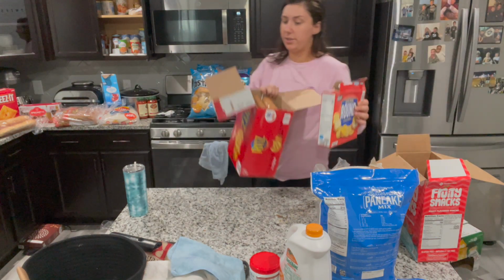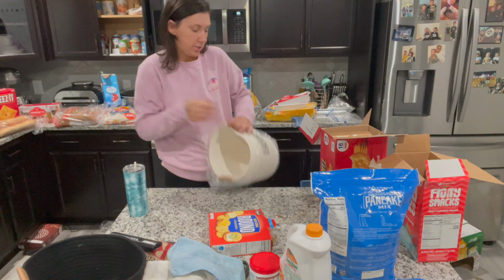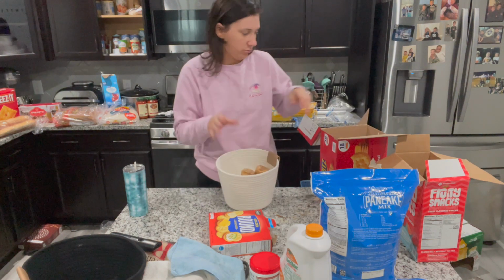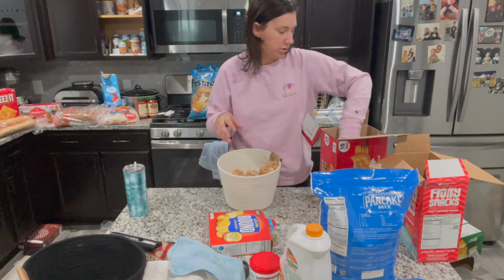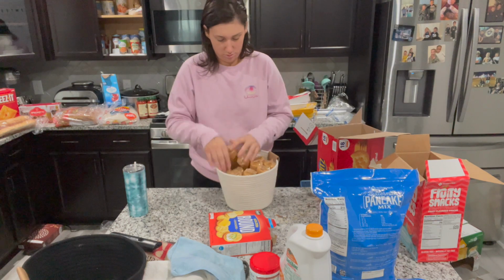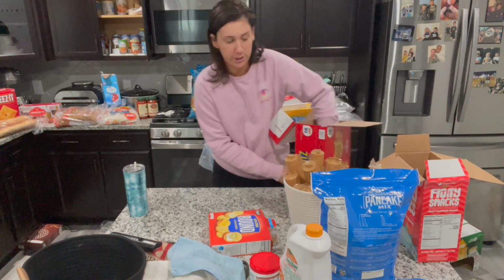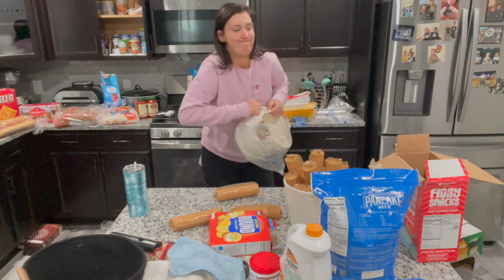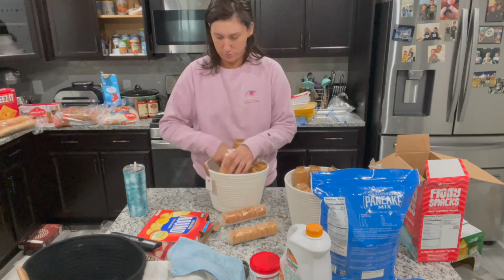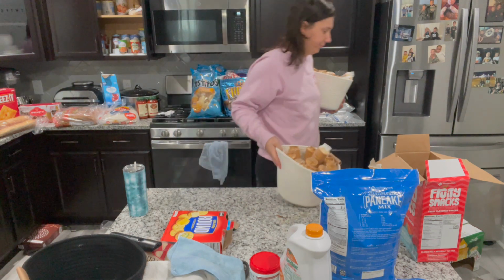Simple. This is from my last Sam's Club grocery haul where I just got a bunch of the Ritz crackers, and I used those for tuna sandwich or tuna crackers and whatever, or like my husband's little Lunchable thing. These are fine. These are from Aldi's. They're fine. I have no qualms about them, but good enough.